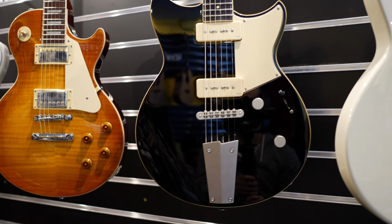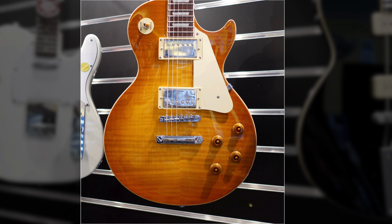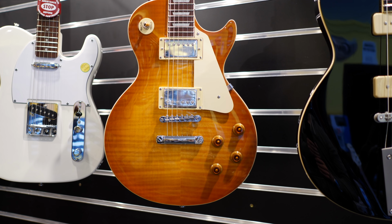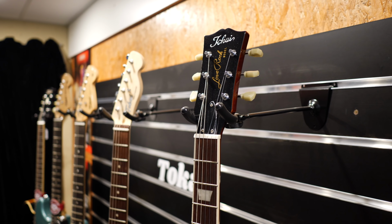Sitting right next to the Revstar is a Tokai Love Rock electric guitar, very similar to the one I have, but this is actually a Chinese made one, whereas mine's a Japanese made one. But check out the top on this thing. It looks beautiful. It's no secret here in Australia that Tokai guitars are a bit of a hidden gem worldwide, but they're also renowned for having some of the best quality control straight off the shelf.